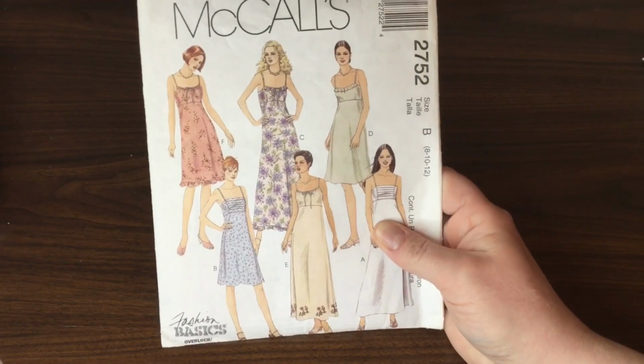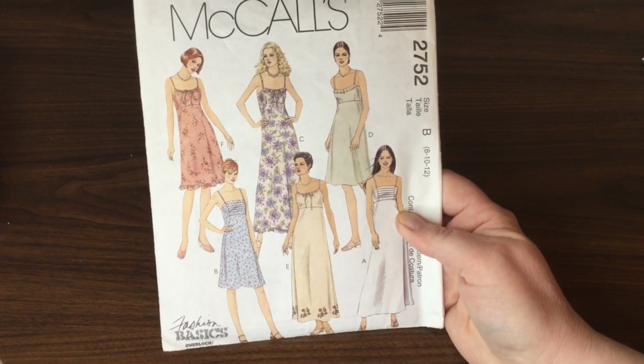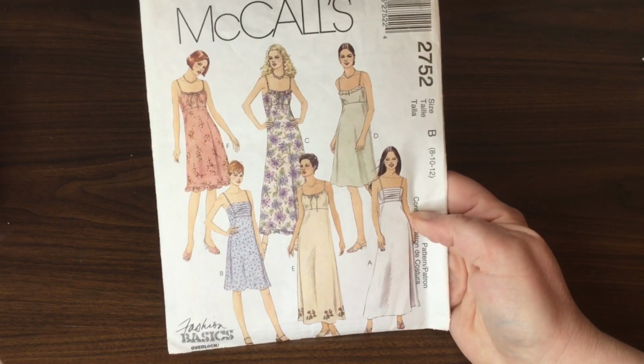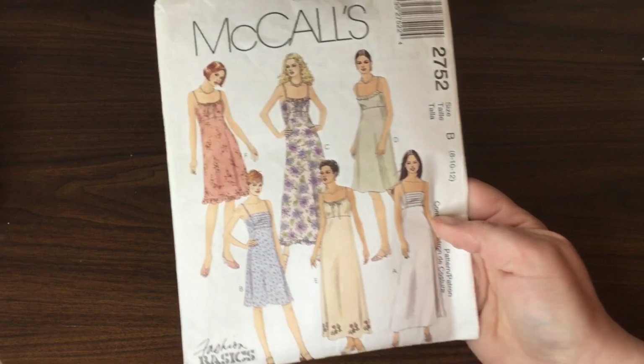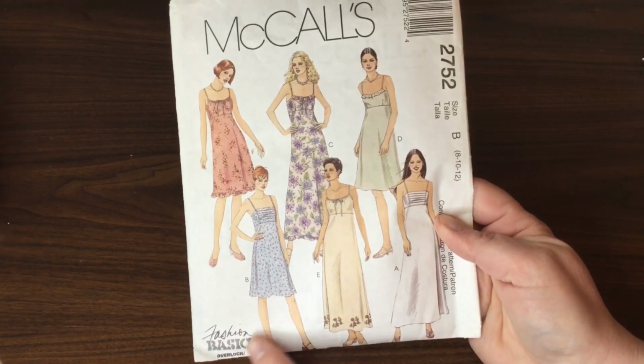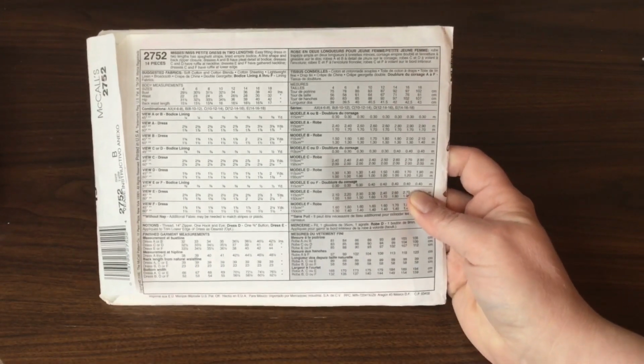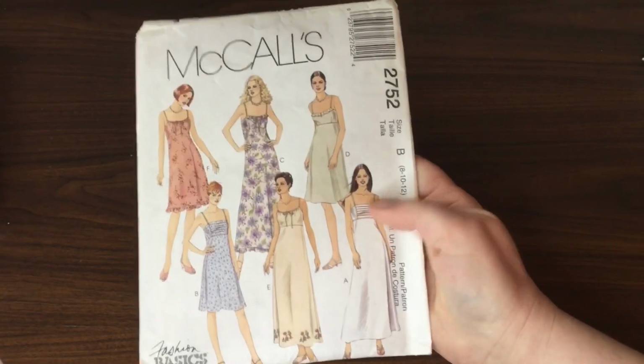This is McCall's 2752, size 8, 10, and 12. It looks like simple slip dresses. Fashion Basics is what it says on the envelope. This pattern was not cut, and there are no line drawings on the back. And this is copyright 2000. So this pattern is from 2000.